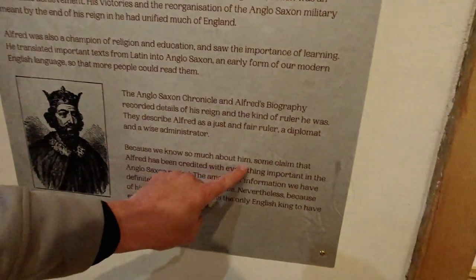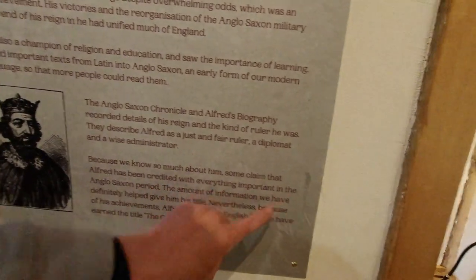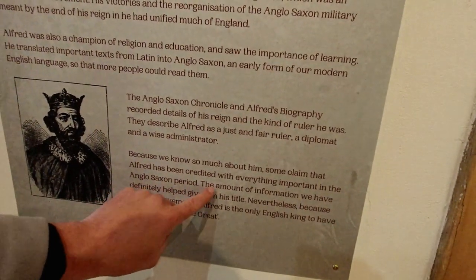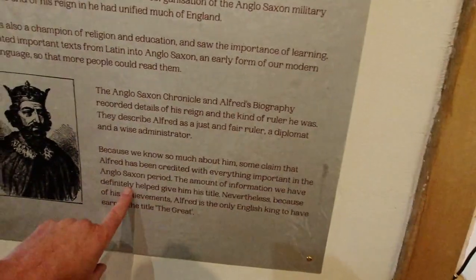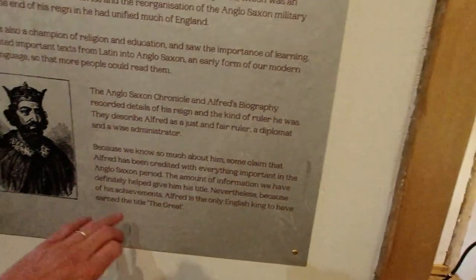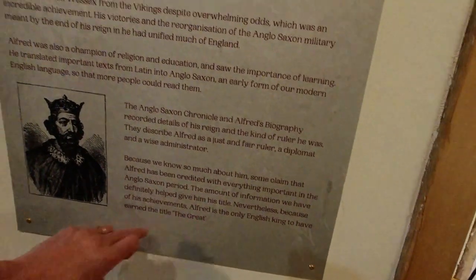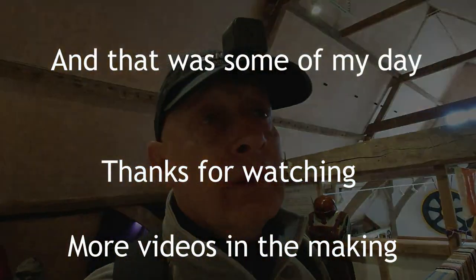Because we know so much about him, some claim that Alfred has been credited with everything important in the Anglo-Saxon period. The amount of information we have definitely helped give him his title. Nevertheless, because of his achievements, Alfred is the only English king to have earned the title of the Great, Alfred the Great. So there's some information there on Alfred the Great.